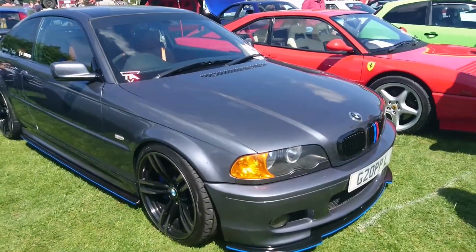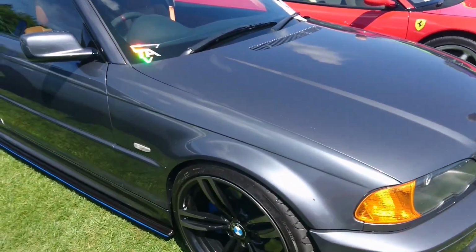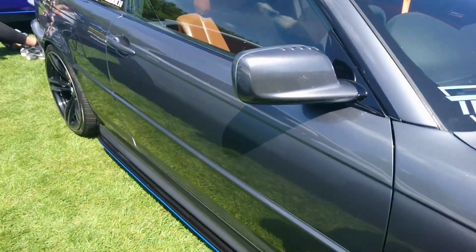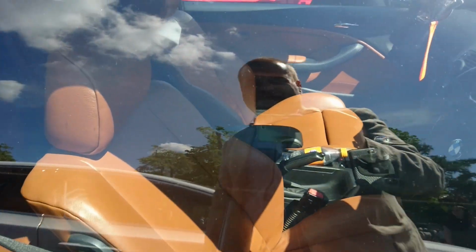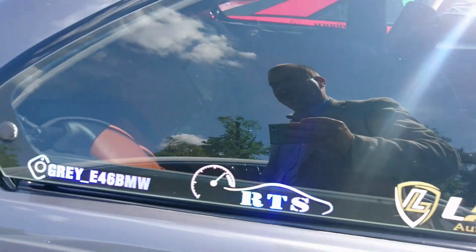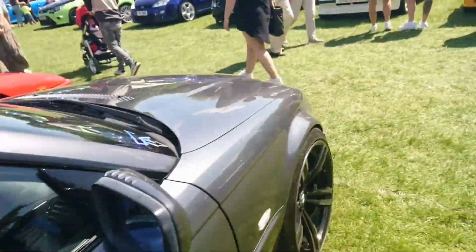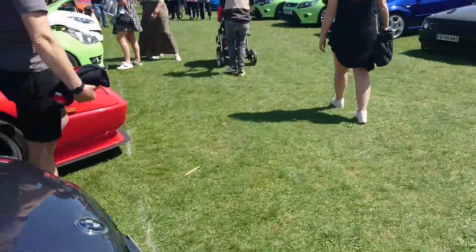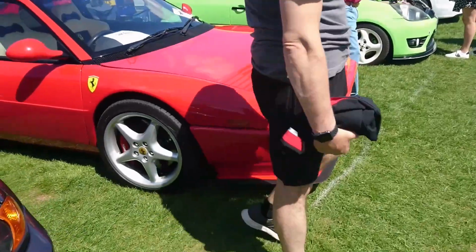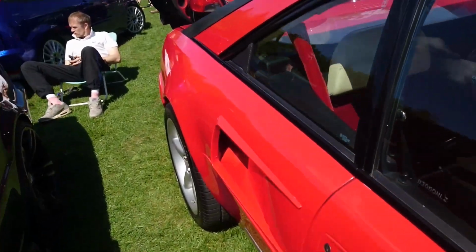Another E46 here. Looks like an early one because of the front indicators, but maybe those have been put on later or something. That does have a very nice sort of biscuit coloured interior. And there we are, there's the Instagram name for it. A Ferrari, that's a Mondial, I think. It certainly looks a bit like one.